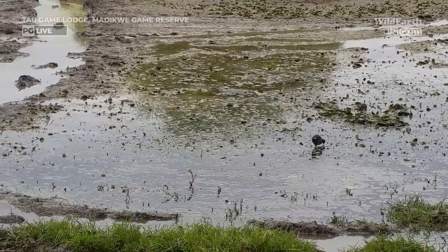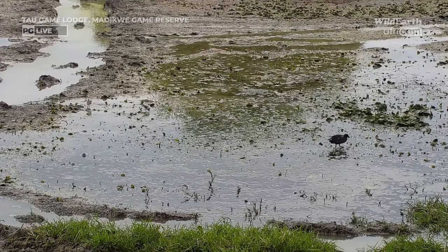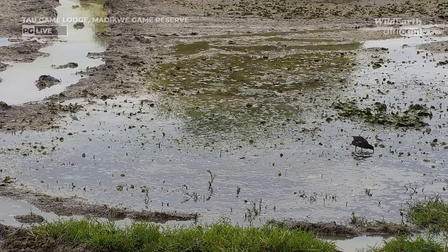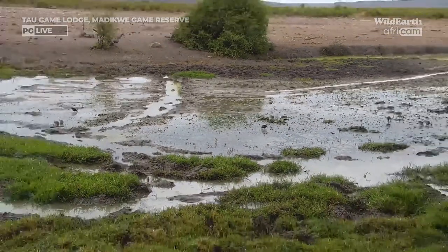A little bit more water bird activity here. Another knobbed coot. Three-banded plovers just up on the left there. In amongst all of this, a kind of decaying floating vegetation that we're looking at. There must be plenty of little decomposers, little insects and other life forms breaking this stuff down. And the birds are cashing in on all that's available there.